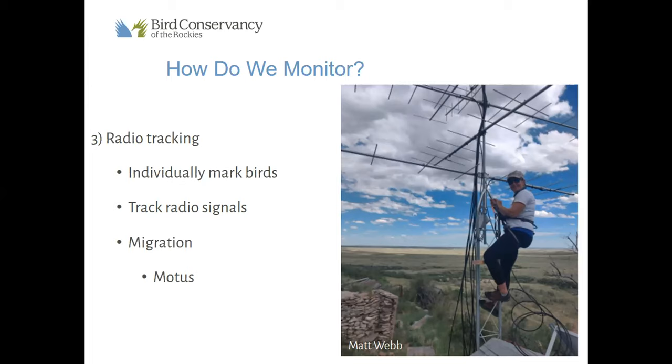At each MOTUS station, receivers automatically record signals from the radio transmitters that are attached to the birds, so we can get more information about more critters across a larger area without having to go out every few days and track them ourselves. So when I mentioned that we have limited resources to monitor birds and to help conserve birds, this kind of gets at that. We can collect more information, more data with fewer resources by using something like MOTUS.